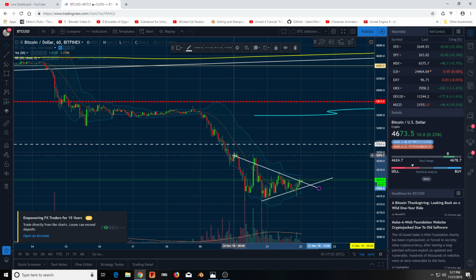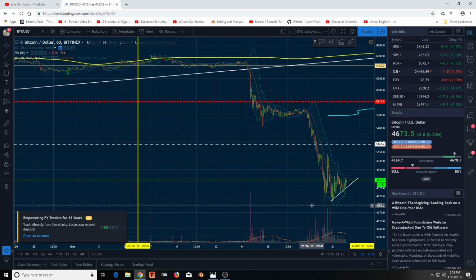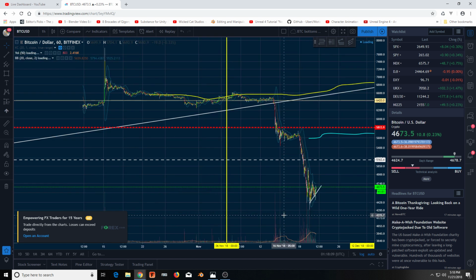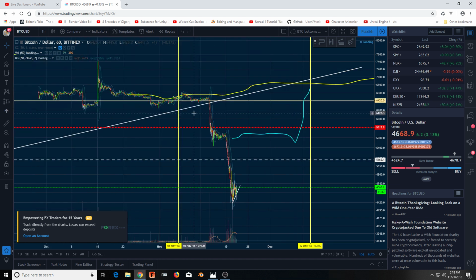So pretty much either way, any way you look at it, unless you put your line right there, it's going to be breaking out, but it looks like it's going to that triangle and stuff. So what am I seeing here? What I'm actually seeing is, I drew this a while ago. I am looking for basically a continuation.